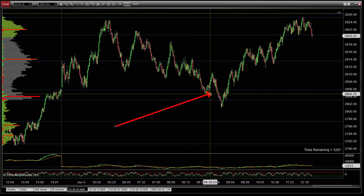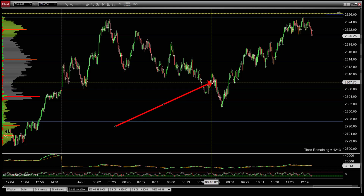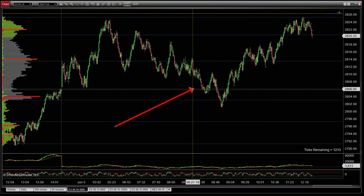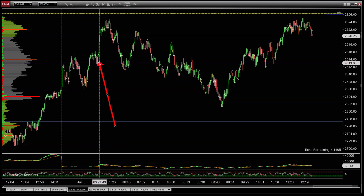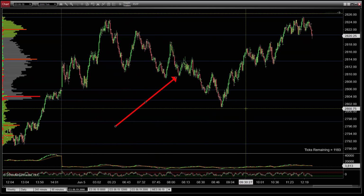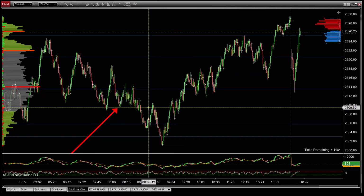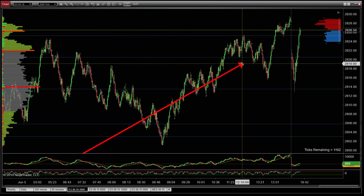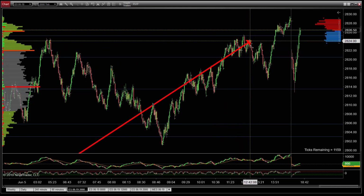Let me see if I can find one going the other direction. I don't really see one that looks like that on this side. I wanted to give you one to the short side, but not seeing it. Oh well.